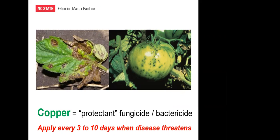And so the recommendation is to apply every 3 to 10 days when the disease threatens. An example would be now: if you've had problems with early blight in the past and you want to try to prevent that, you would want to start with copper or sulfur or that type of treatment before you see the disease problem.